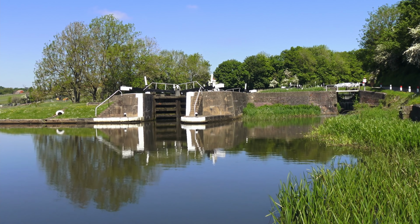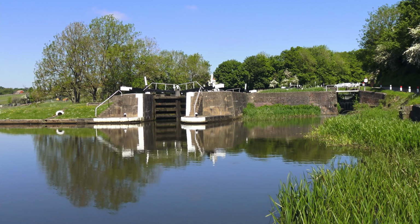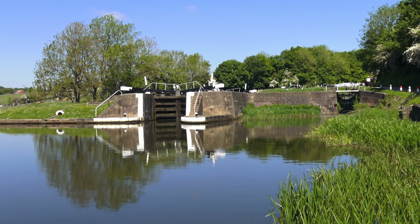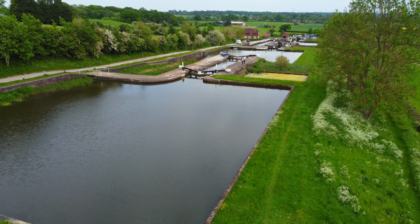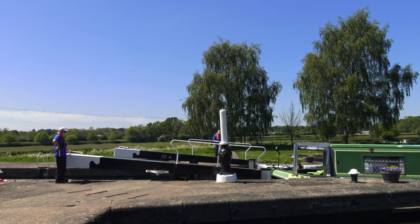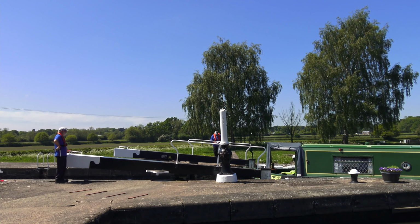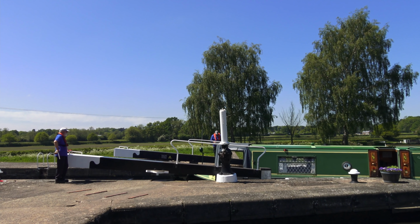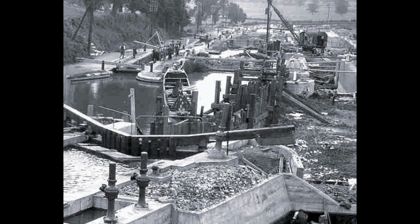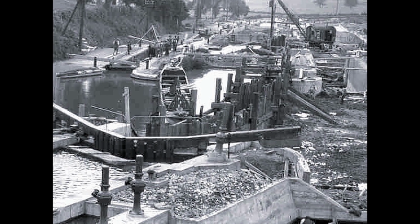Originally, Knowle locks were a series of six narrow locks built and opened in 1799. They drop 42 feet in total in a short distance and form a marked feature of the landscape. During the 1930s Grand Union Canal improvements, one lock was removed and the remaining five were modernised into wide locks to accommodate 100-foot barges.